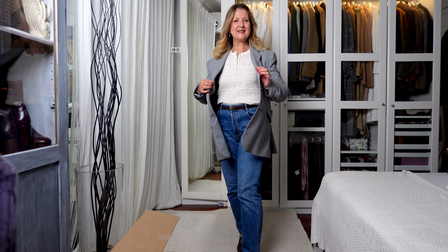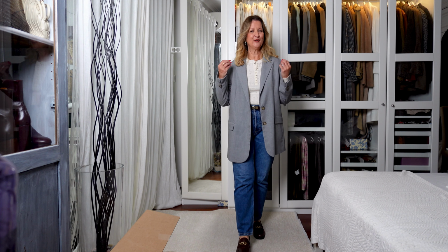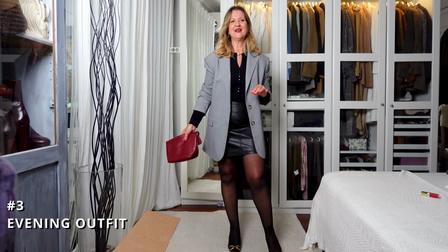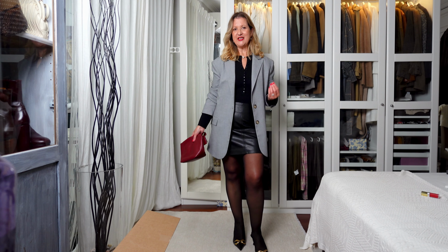Let's now see how I style my corporate blazer for an evening outfit. If you pair your corporate grey blazer with a total black look, it will be the perfect combo for an elegant, chic evening outfit.